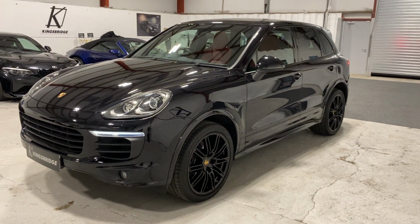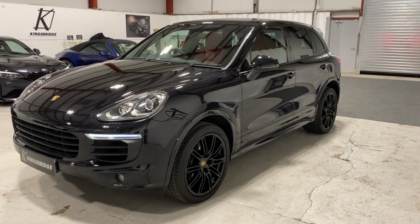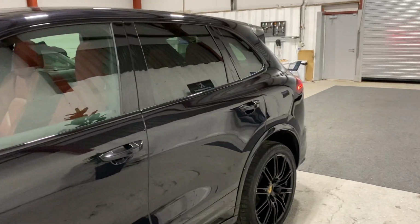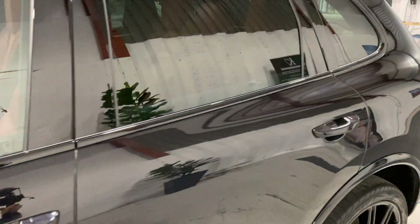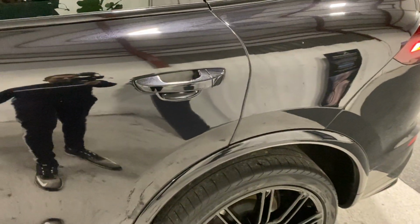Now, this particular example has got a really nice specification, loads of options that I think are very desirable and needed really for this family SUV. First of all, around the outside, we've got the monochrome, so everything's finished in black rather than chrome. You've also got the privacy glass. You can see there the metallic fleck in the paint. The car's been polished beautifully by our detailer.